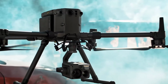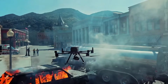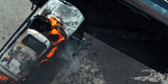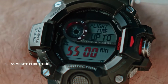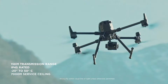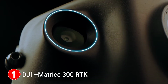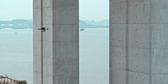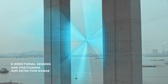Meet the new Matrice 300 RTK and Zenmuse H20 series. Together, they form the foundation for reinventing the world of work. The Matrice 300 RTK boasts a 55-minute flight time, 15-kilometer transmission range, improved reliability, superior flight performance, and powerful intelligent functions. For the first time ever, dual vision and TOF sensors appear on all six sides of the aircraft, providing the Matrice 300 RTK with the ultimate positioning and obstacle avoidance capabilities.